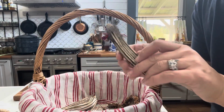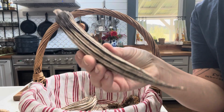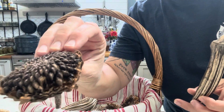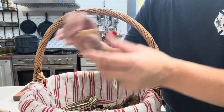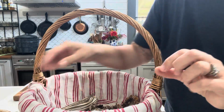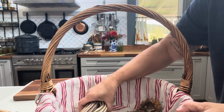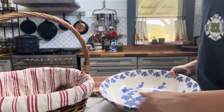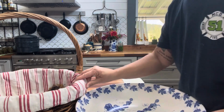We're going to pull some of these dried okra pods apart and get the seeds out, and we're going to do the same with these sunflower seeds as well. And then I also have these green bean pods that have dried out that we're going to take the seeds from. So let's start with the okra. This big flat bowl will help catch all of the seeds.